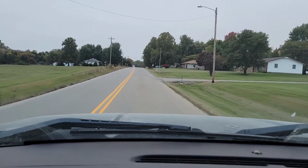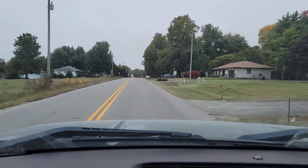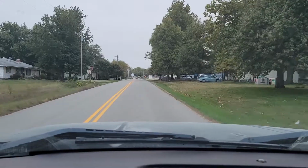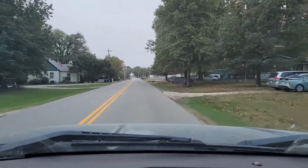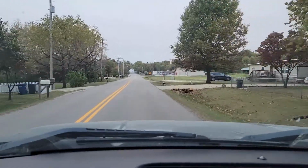Rolling down through here a little bit. Get to the main intersection in town. Highway 56 goes east and west through town. I'm headed south, and we'll roll right through downtown and show you some of the other businesses that are here in town.